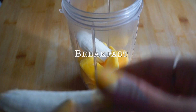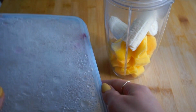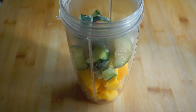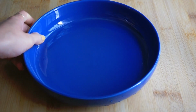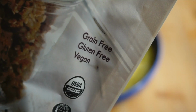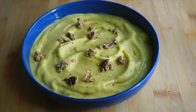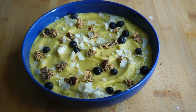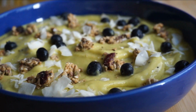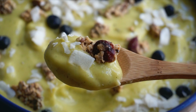So while I was listening to my book, I also made my breakfast, and on this day I decided to make a smoothie bowl. This was inspired by a breakfast that I had at Pret when I was visiting London a year and a half ago now. The base is frozen mango, banana, turmeric, and coconut milk. You blend that until it's nice and smooth, and I actually decided to also add some zucchini because I had that frozen and wanted to use it up. Then you top it with granola, some coconut flakes, and also some blueberries.